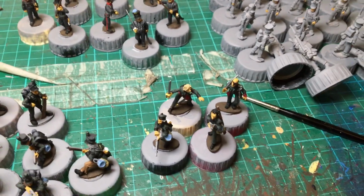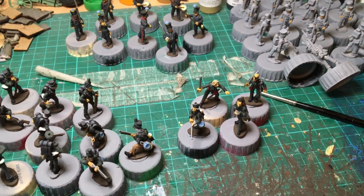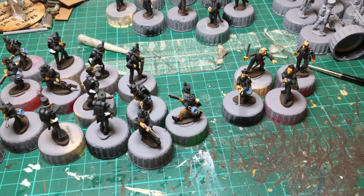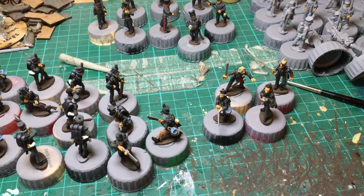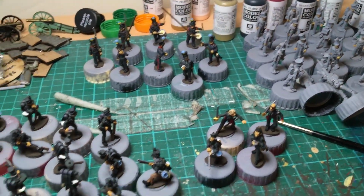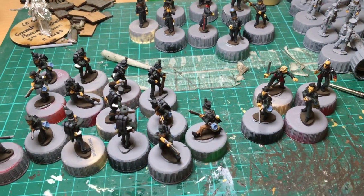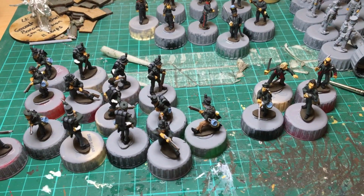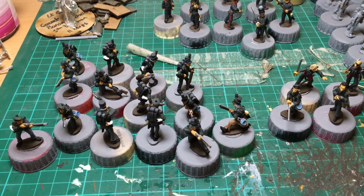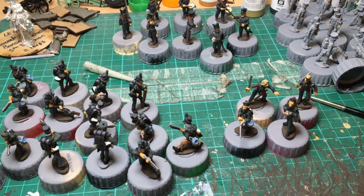So that's what I've been doing. As I said, not as fast as I usually paint, because we're currently in the process of adjusting the house, as it were. But I am getting time to do things, painting-wise. Just not as fast as I want to, really. But still, never mind. We're getting there.